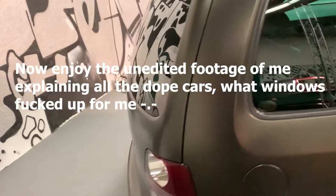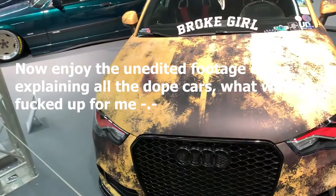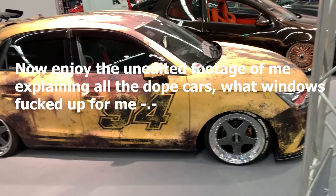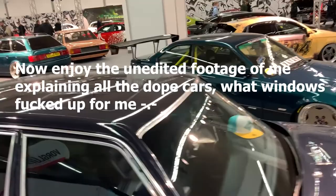Like, why? Why would you do this? Like, really? Okay, this Audi A1 has a dope wrap on it. I love it. Whoa. And the back's dope. I just love it. It looks crazy good. Wow. That E36 looks dope. Now, what else do we have?